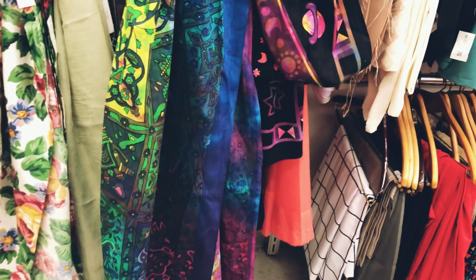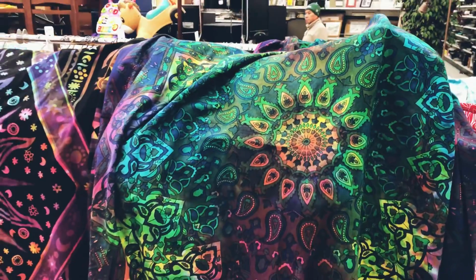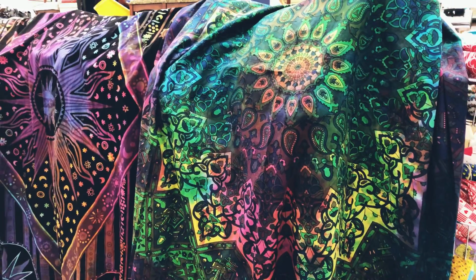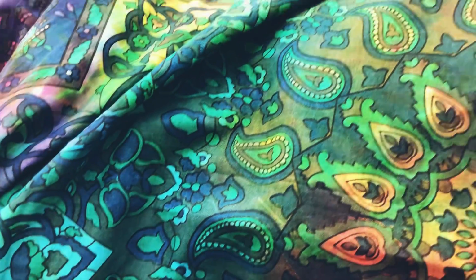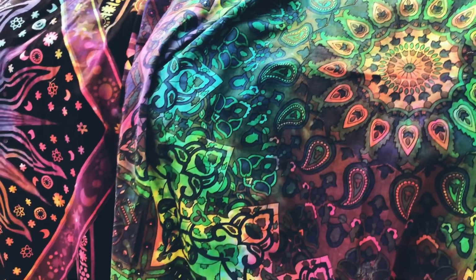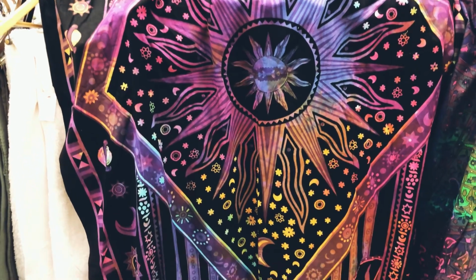Let's spread these out and see what they look like. Now this is a really beautiful tapestry with elephants on it. I absolutely love the colors in this and highly suggest for you to look at these when you are adding the bohemian and eclectic style to your home. Now there is another one here. There are two to this package.